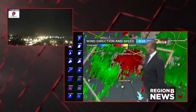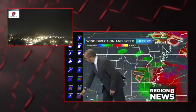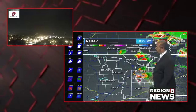I'm going to widen back out for just a second. We're going to put a storm track on the leading edge of this. As you can see, a lot of lightning also. And once again, we're not forgetting about anyone else.